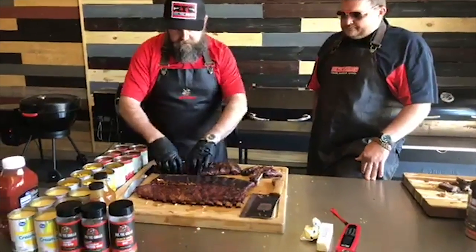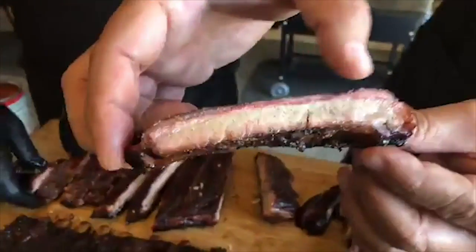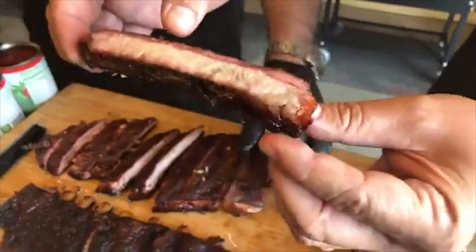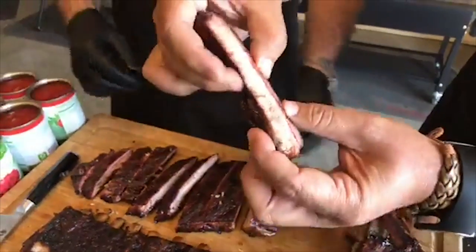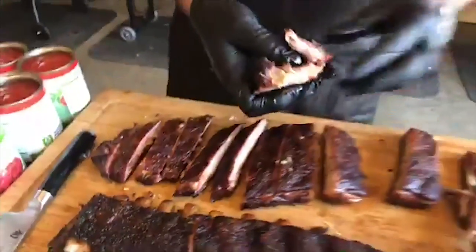So these look great. Pork Duroc. Remember, the Duroc pigs have a little bit redder meat. Yeah, smoke ring. That's at 250, guys. And they're just pulling apart. If you like fall off the bone ribs, that's a good recipe for you.